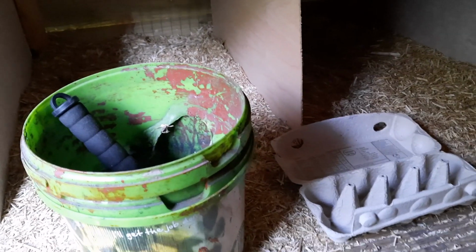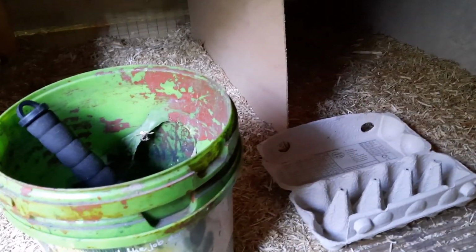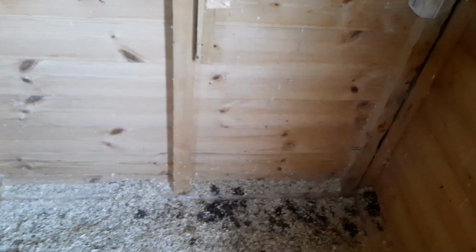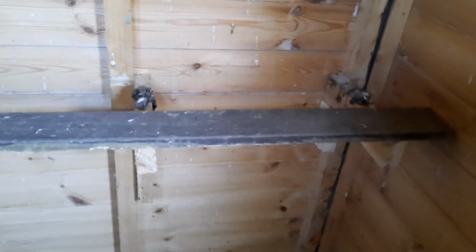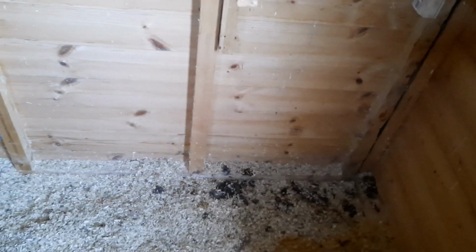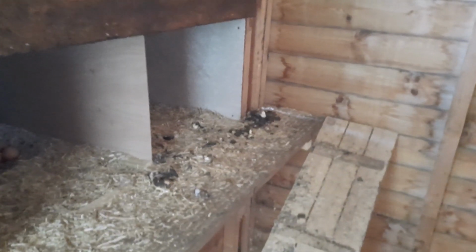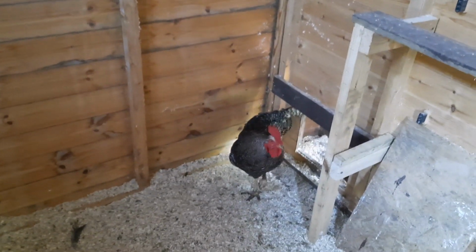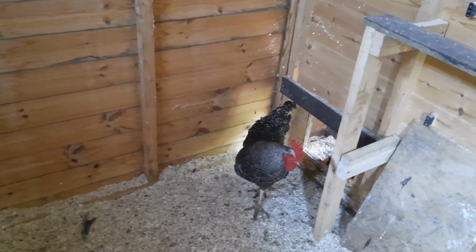I'll just pop back in the chicken coop to have a clear out. I've got my little bucket for the mess that they produce in various places around the coop. I am pleased actually that they're starting to roost on this perch now, which they weren't before, but clearly some of them still are roosting outside the nest box. I wish they'd get out of that habit. Oh, cockerel coming to have a look. What do you want? Don't be coming in here thinking I'm feeding you, because I'm not.